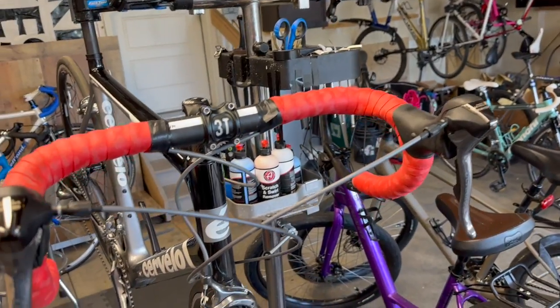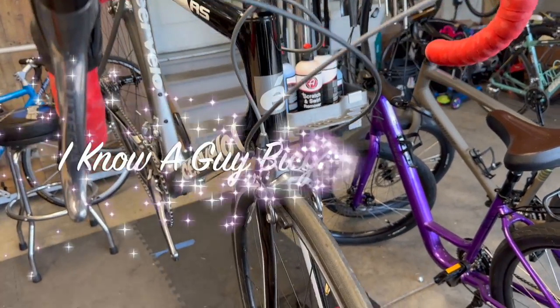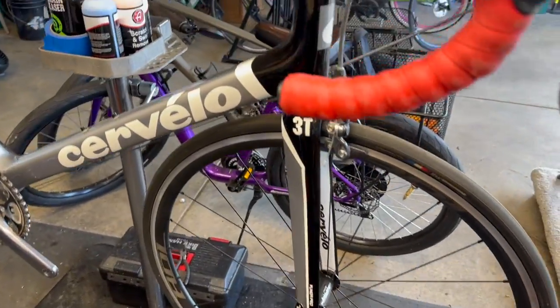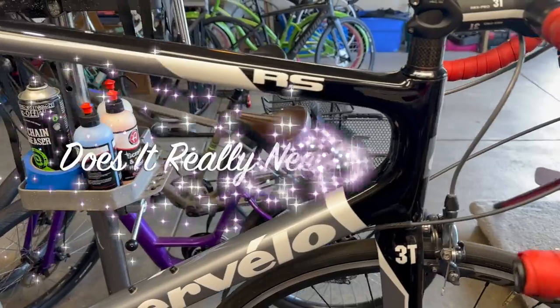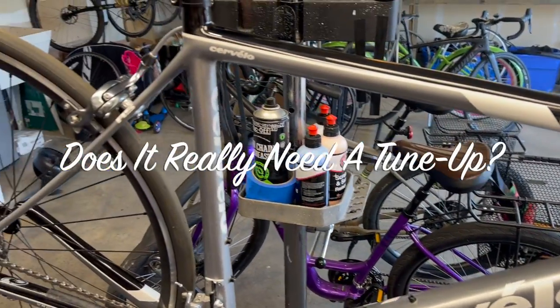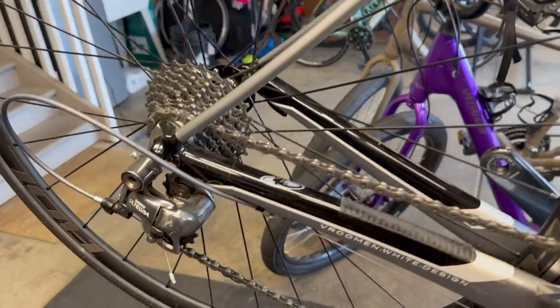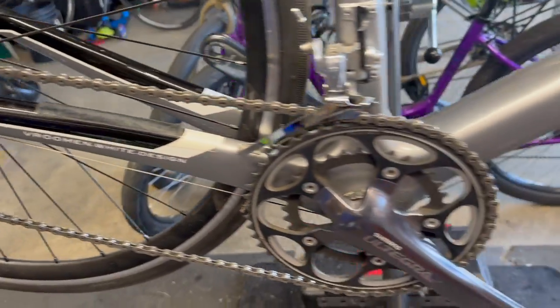What do we have here? That's a Cervelo R5. And this thing looks immaculate.